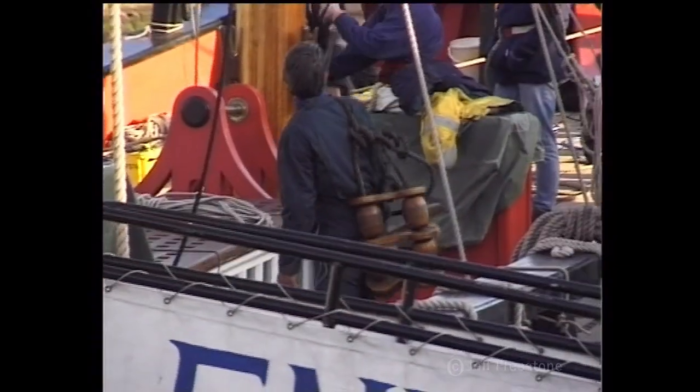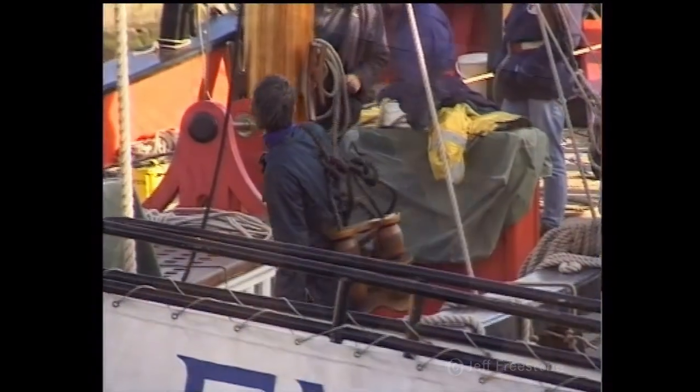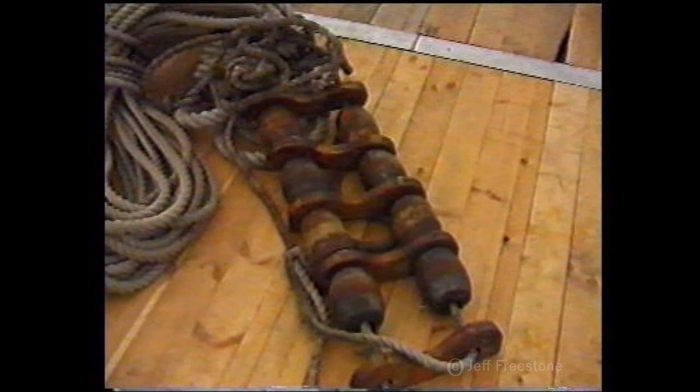These are the parrels that secure the yard to the mast. These smaller parrels show the basic construction. Parrels are made up from trucks and ribs. The trucks are cylindrical barrels with a hole through, and the ribs keep the truck in place. Being laced together with a marline, the trucks can spin on the rope a bit like a ball bearing.